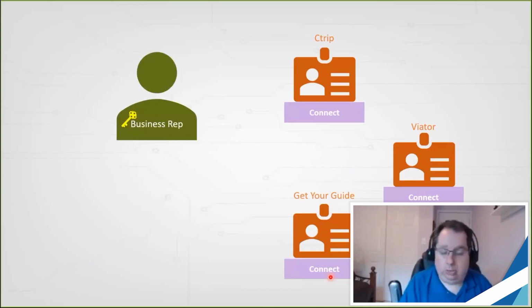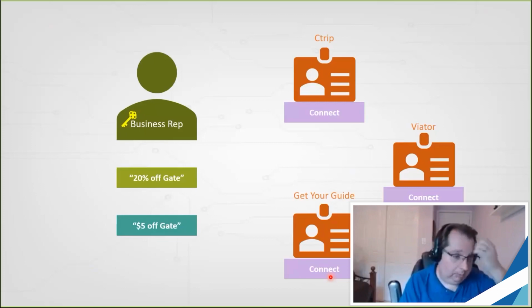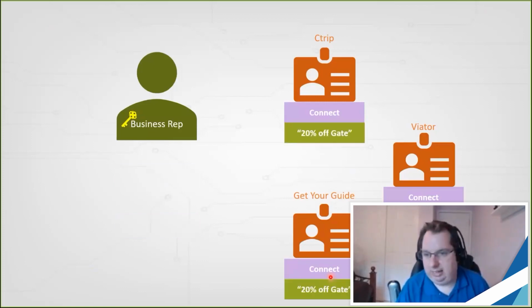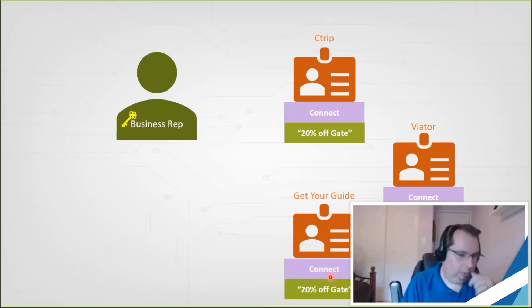So the first thing you're going to do is with your business rep, you're going to identify your different tiers or classes or your different kinds of deals you have with these OTAs, and you're going to build new sales programs for the various rules and price points. I have two here, 20% off gate and $5 off gate. Notice that they are in quotes. They're in quotes for a reason. They are, quote, 20% off because I'm not going to build these new sales programs with any rates just yet. Right now, these are placeholders just to help me differentiate for the various OTAs. So when I fully implement it, this sales program will give 20% off gate. This sales program will give $5 off the gate price. But right now, they're placeholders.